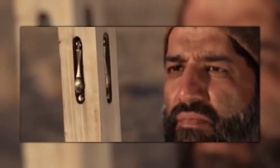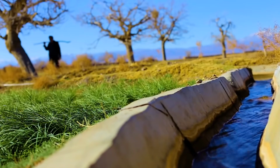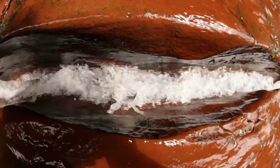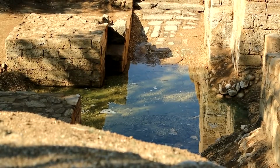The construction of the Qanats wasn't an easy task as they had to be built with great precision. The angle of the tunnel's slope had to be steep enough to allow the water to flow freely without stagnating. But if the tunnels were too steep, water would flow with too much force and erosion would collapse the tunnel.